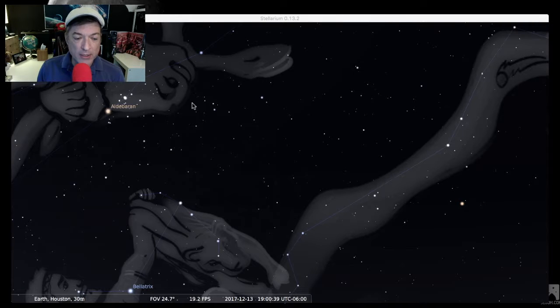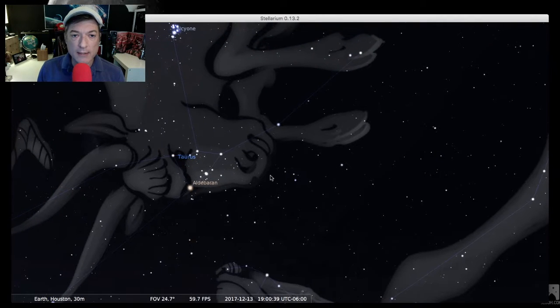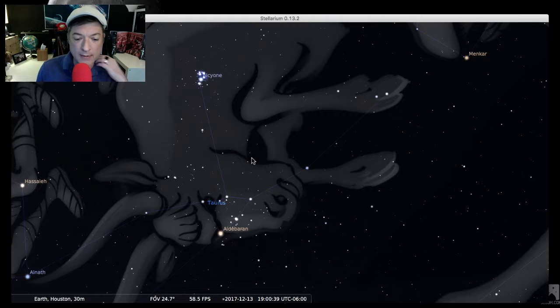Another interesting thing about Taurus is that it is near the star cluster Pleiades. This is also known as the Seven Sisters. Depending on how dark your skies are and how good your visibility is, you may be able to see up to 6 or 7 stars in this cluster, but there are thousands. There's over 1,000 stars in that cluster.